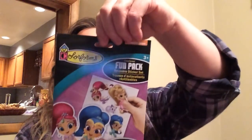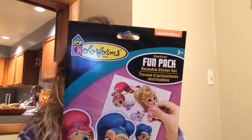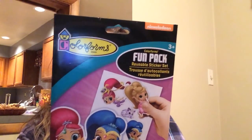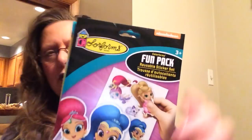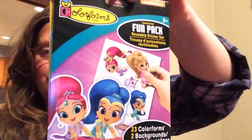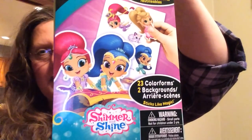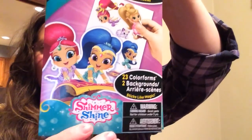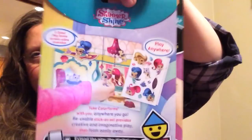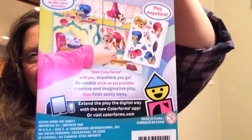Anyways, I found these Color Forms. I purchased 2 packages. It says for ages 3 and up. They're the Color Forms Fun Pack Reusable Sticker Set. They're the Shimmer and Shine girls. I'll be honest, I have no idea what these little cartoon girls are because my daughter doesn't watch this stuff anymore, so I don't know what's hip at this point in time. But I have a niece that I think would absolutely adore these. Now, here's the backside and what it looks like. So I thought, how cool is that?